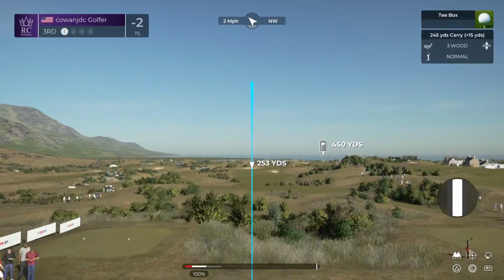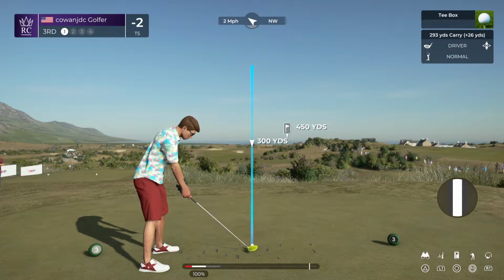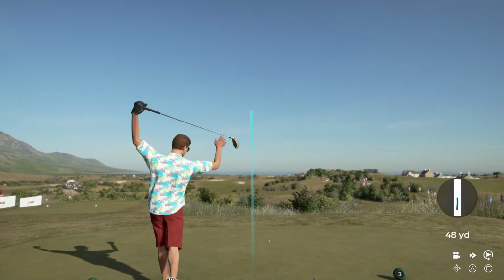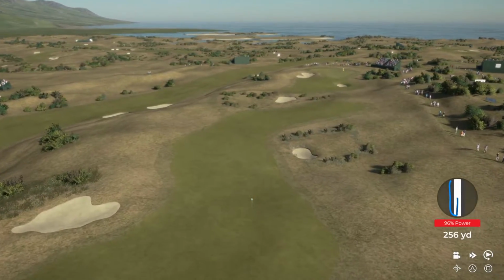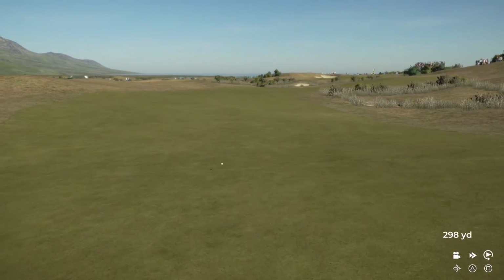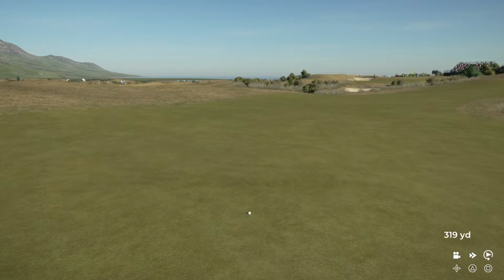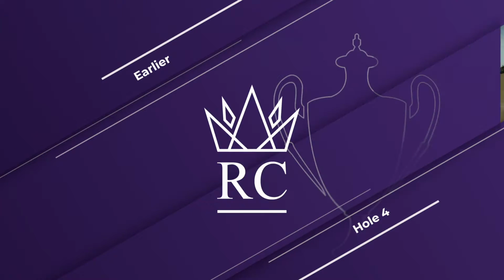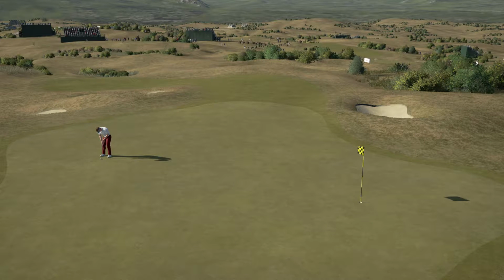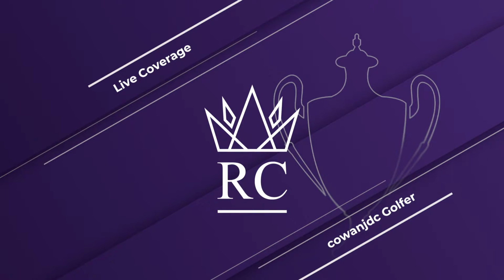We have a par four on this one. Nicely done. Let's recap Ian Poulter's effort from just a short time ago. I gotta say, this is a 10 on the scale. Let's get back to it, shall we?